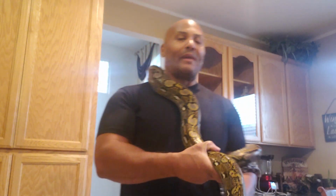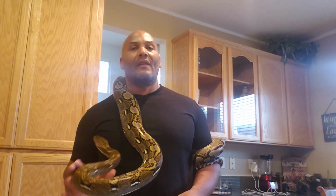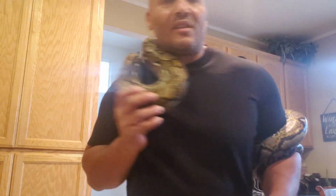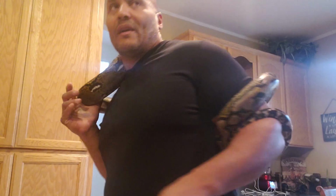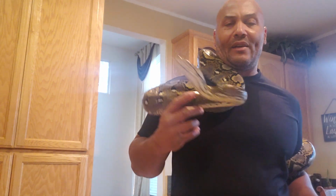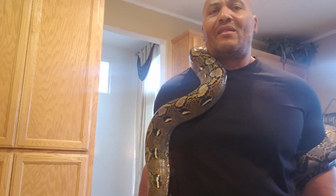Incredibly healthy, incredibly active. Retics are very, very intelligent animals, super intelligent, more intelligent than I've seen with the boas. And she's just super intelligent. She's always moving around and exploring. You almost can see what she's thinking, but she's really cool. So this is Jazeera. Like I said, I think she's about 2 years old.